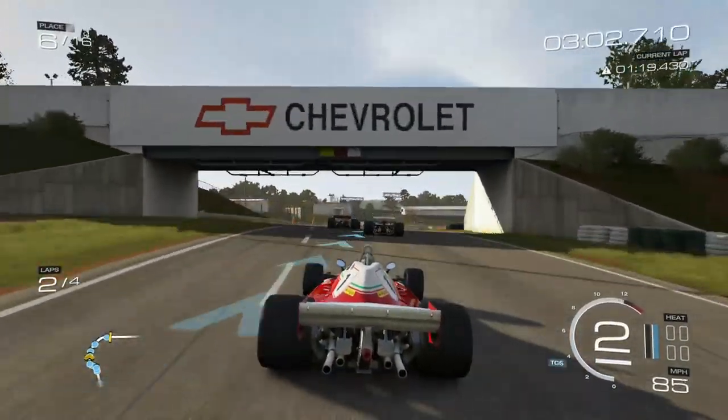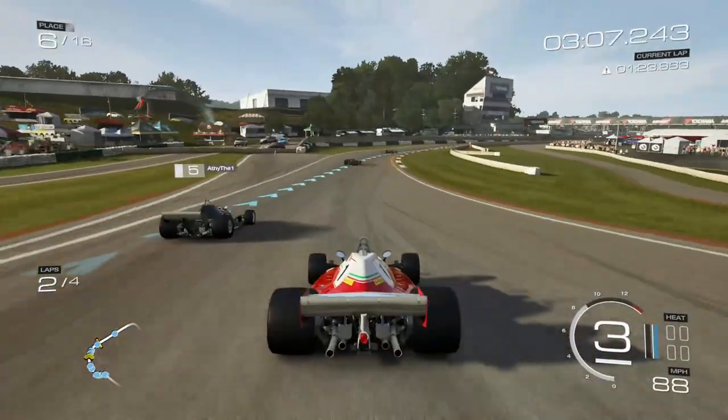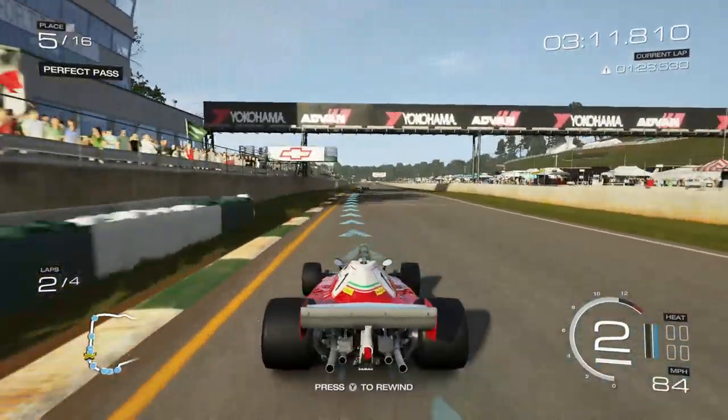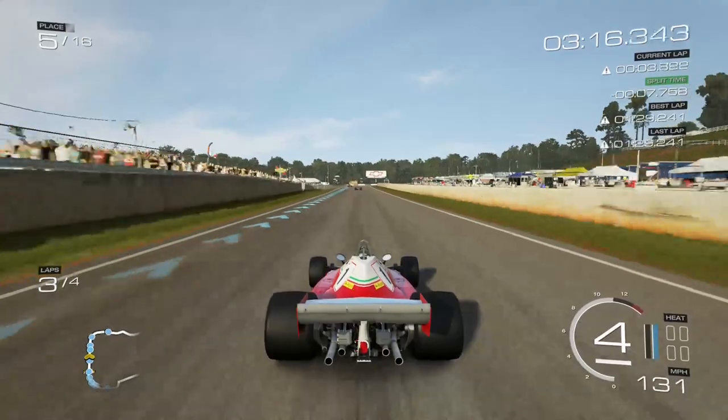Hold it. I see Spooky Sheep. I see Athi the One. Oh, Athi, that was a bump, and I still held it. Good job. All right, up to fifth. Two more laps to go.